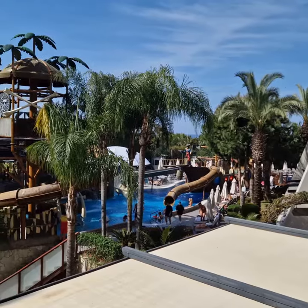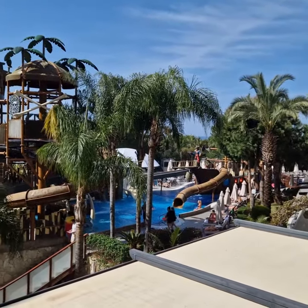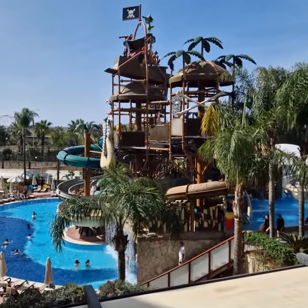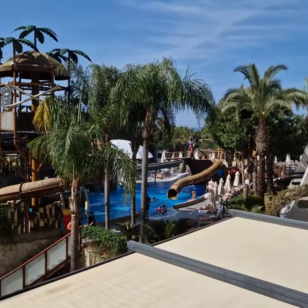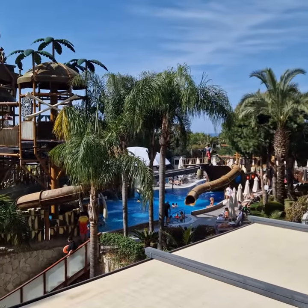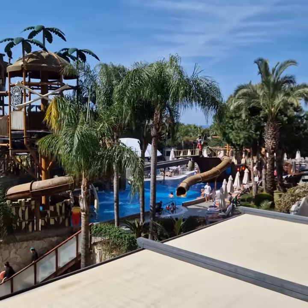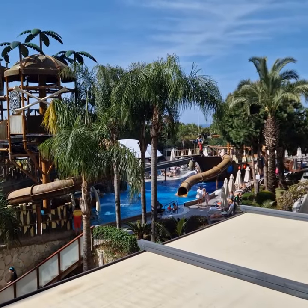This is one of the first pools that you see when you come through the door. It's like a pirate ship. You'll have seen it on probably a lot of the videos that you've been looking at. A couple of slides. The water temperature is about 28, 29 degrees. They actually heat it, which is brilliant.